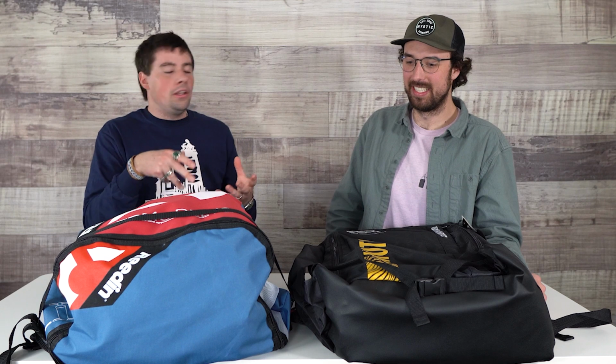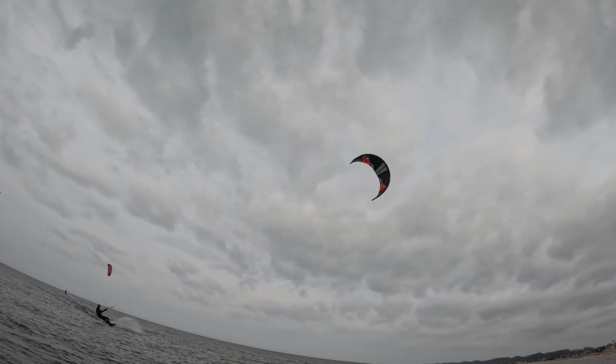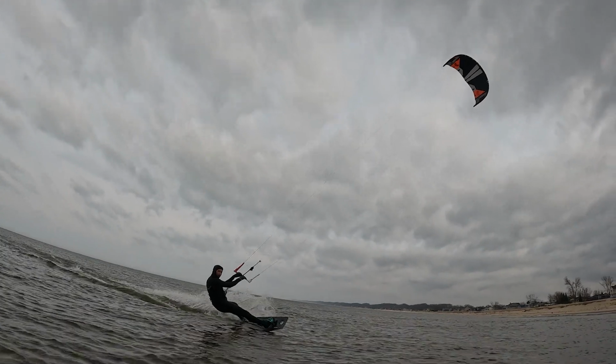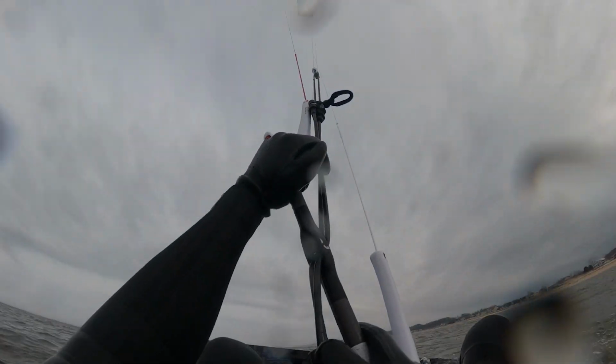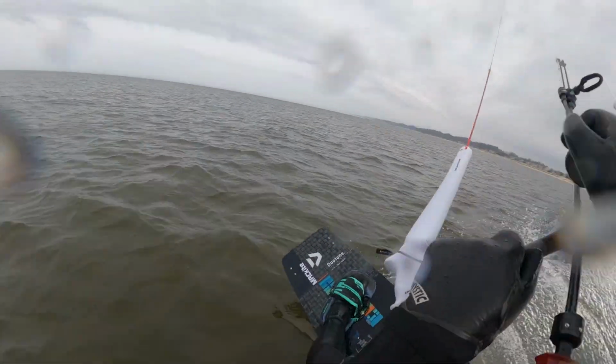If we look at the characteristics, the Reedin has a much narrower leading edge diameter and very thin struts. Whereas the Moto has a chunkier leading edge and thicker struts, and you could see it on the gusts if you looked at the canopies. I felt like the Reedin did a bit of a better job. There seemed to be a bit less turbulence than on the Moto. Also a quicker looper. On this one you've got to pull a little bit extra, a little bit longer to get that kite to come back around.